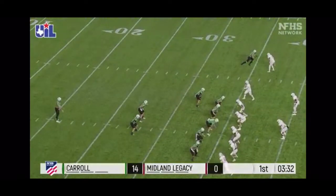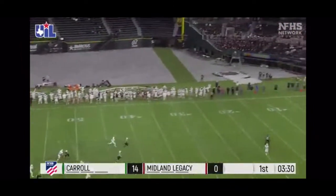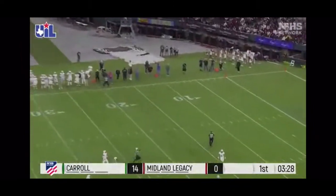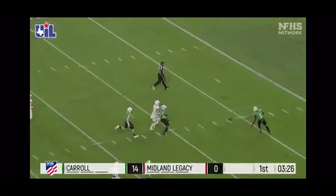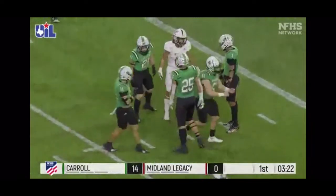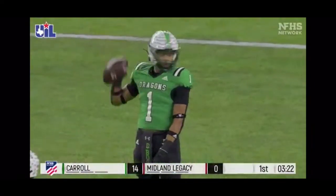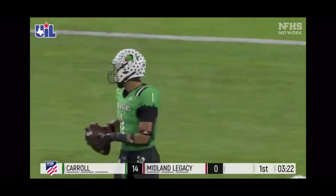It's a win for the Legacy defense, making Carroll punt. Tyler White averaging about 41 yards per punt. Booms this one away. And that's going to bounce inside the 10, inside the 5, and it is going to roll dead at the 2.5-yard line. You cannot do it any better, Mr. Tyler White. You know, it's just not fair.